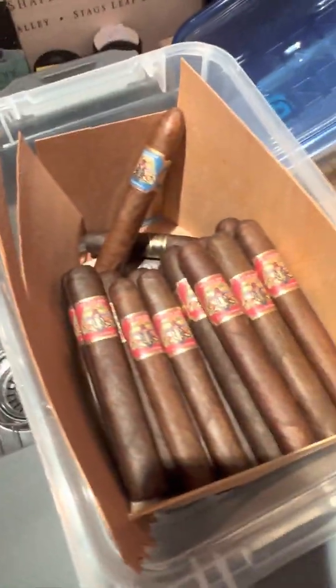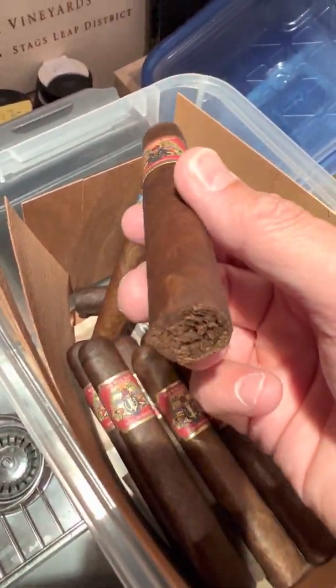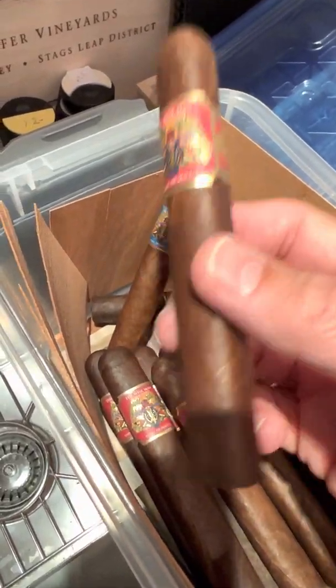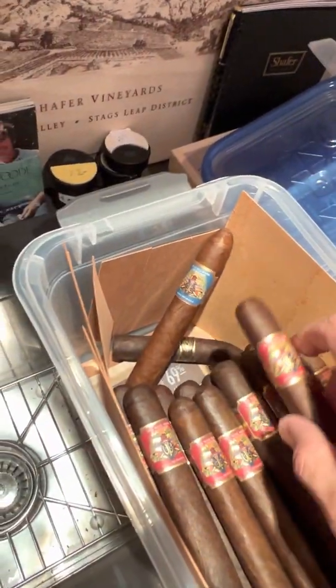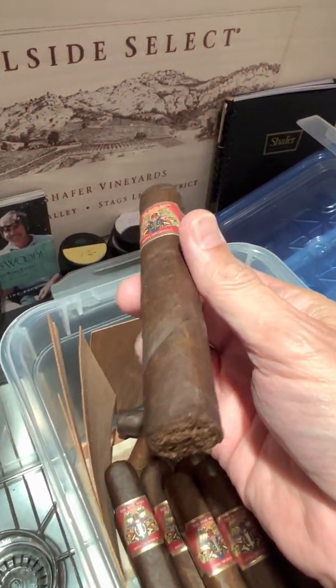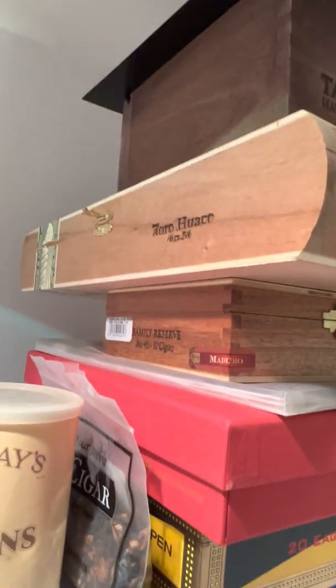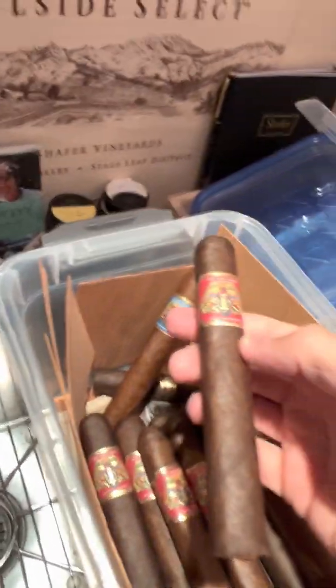I might have shown you this before, so forgive me if I'm repeating myself here, but I was getting pretty low on my 50 ring gauge Wise Man Maduros. Great stick, absolutely wonderful stick. And I went and I bought a box of the 56s. So there's the box up there, the Toro size of the Wise Man Maduro by Foundation Cigars.